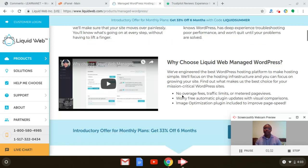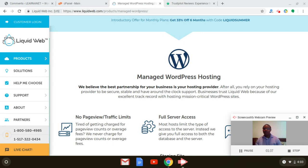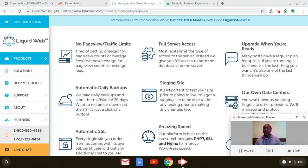So, with most web hosting or managed WordPress hosting platforms, what you should know if you don't know already is that with managed WordPress hosting, a lot of the updating of your website is done for you. Staging, a lot of those things are already in place. What I really like about managed WordPress hosting is more so the security.